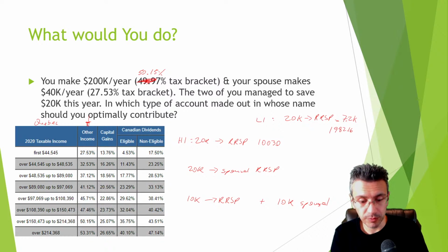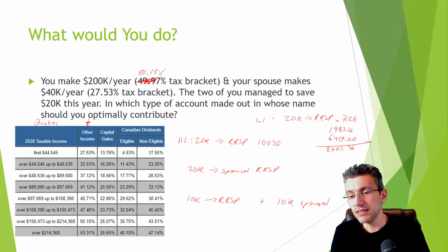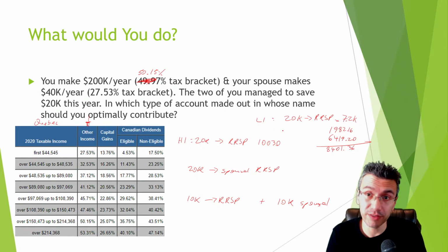multiplied by 0.15. And that would be another 6,419.20, giving you a total of $8,401.36. So here in this case, you're getting $8,401.36. In this other case, if it's the higher income spouse that is contributing, you're getting a full $1,600 more.